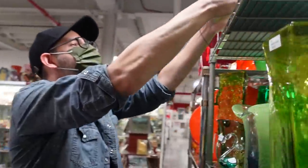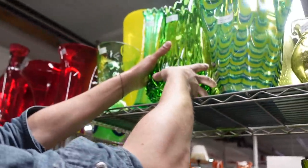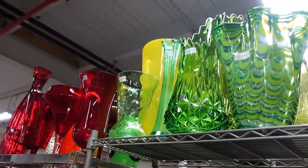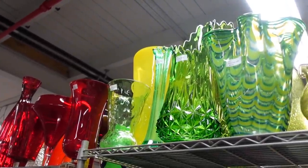What is it? There's the power. Oh my gosh. It's really heavy. The size doesn't freak me out. The weight. The weight.